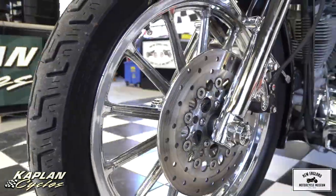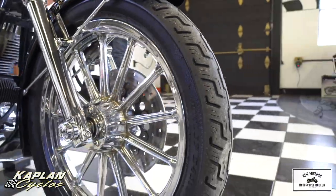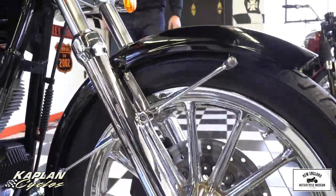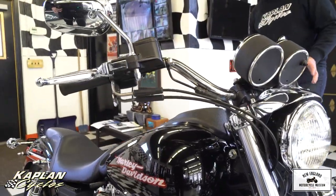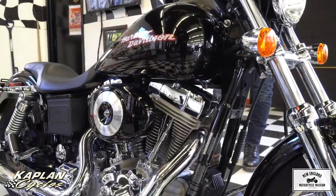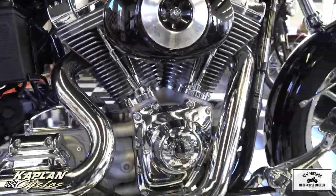I've got over 50 pages of receipts, and also a dyno report showing what this thing will pull at the rear wheel. Stock, they're around 70 horse. This bike has over 90 horse at the rear wheel, but the real important part, 104 foot-pound of torque, about a 25% increase in horsepower and torque. Fantastic machine. I guess I'll start at the front of the bike.